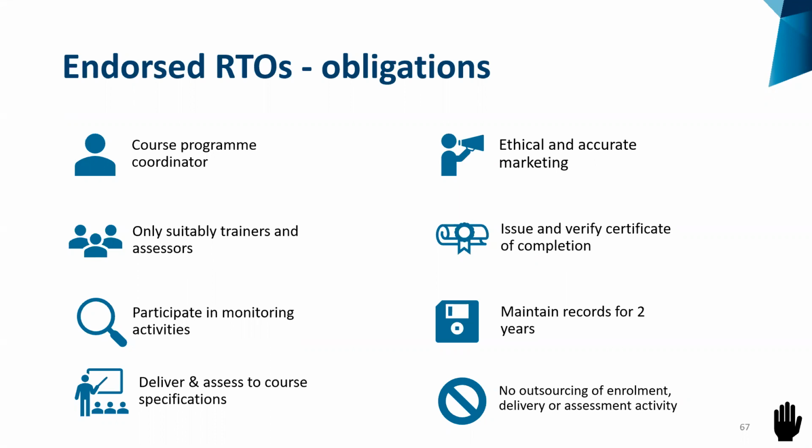We expect that you'll deliver and assess the course to your specifications, but we are allowing you to customize the course to meet the cohorts that you're targeting. You do not have to target every cohort. You can target one cohort, you can target a different cohort to what we've identified if you identify a different cohort as well, but you must deliver and assess to the course specifications.